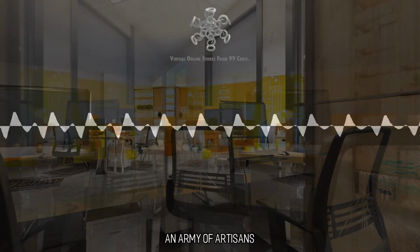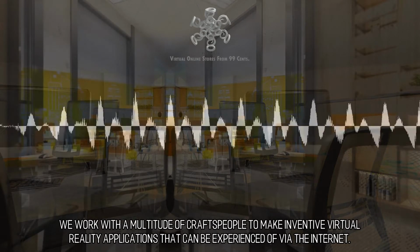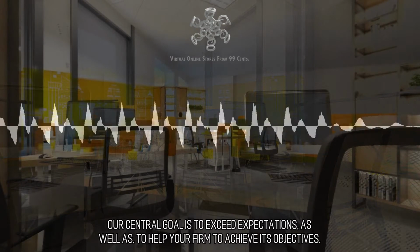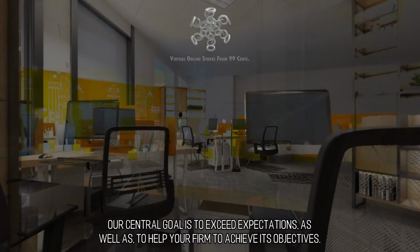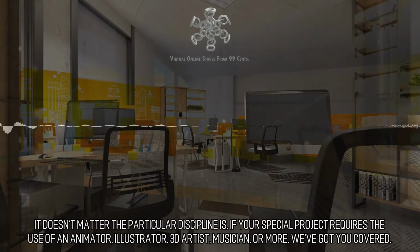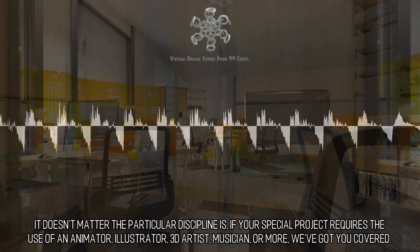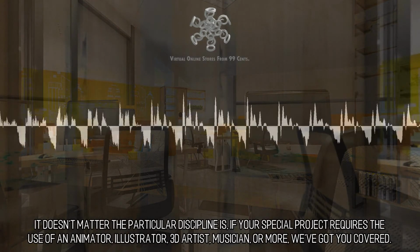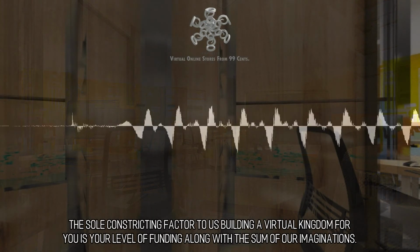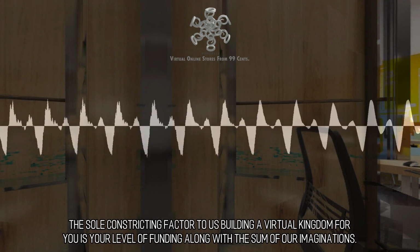An army of artisans. We work with a multitude of craftspeople to make inventive virtual reality applications that can be experienced via the internet. Our central goal is to exceed expectations, as well as to help your firm to achieve its objectives. We can fashion it for you. It doesn't matter what the particular discipline is, if your special project requires the use of an animator, illustrator, 3D artist, musician, or more, we've got you covered. The sole constricting factor to us building a virtual kingdom for you is your level of funding along with the sum of our imaginations.